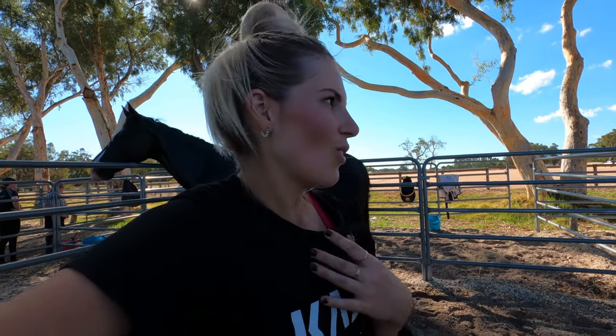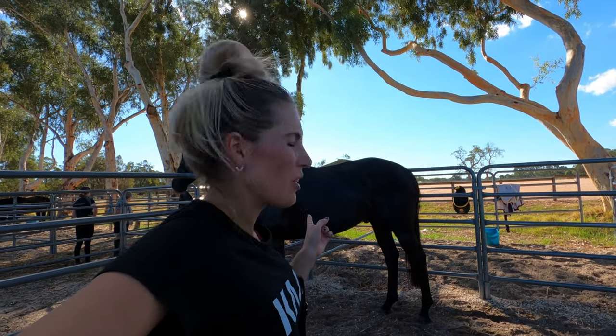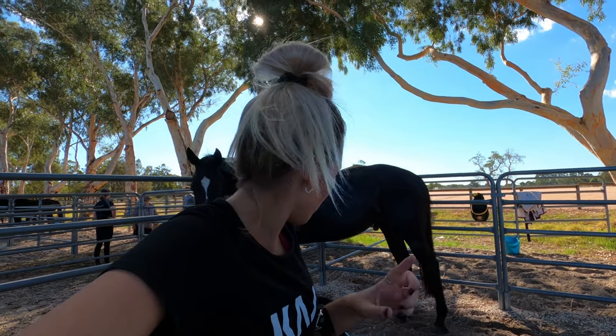But for my first proper flat ride on him, he is really lovely, and it's actually so nice to have a feeling of riding different horses. So that's my ride for today done. My plan now is just to make sure he doesn't roll because I don't want him to get dirty. I'll put his cotton on, and we'll fill up his water once he's drunk a bit more.